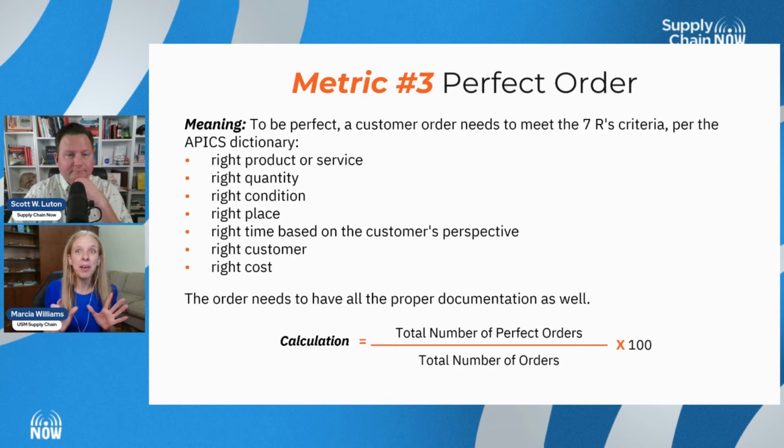So the 7 aspects that they call the 7 R's are the right product, the right quantity, the right time based on the customer requirement, the right condition, the right place, the right customer, and the right cost. All of that plus the right documentation. That is when we get a perfect order.